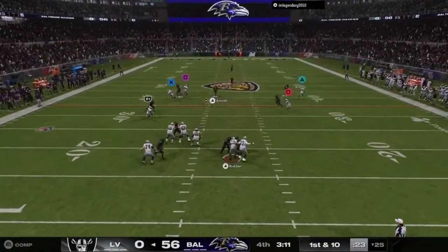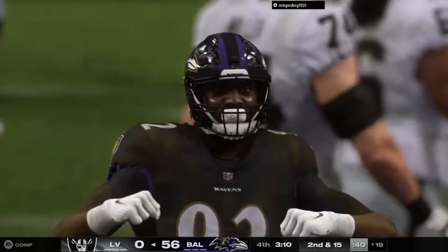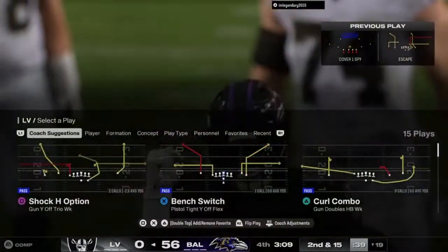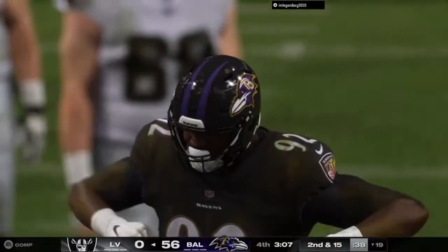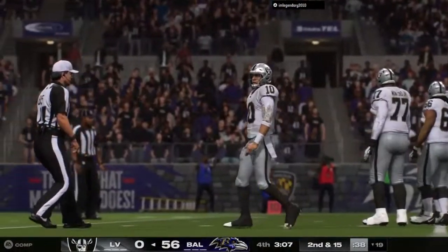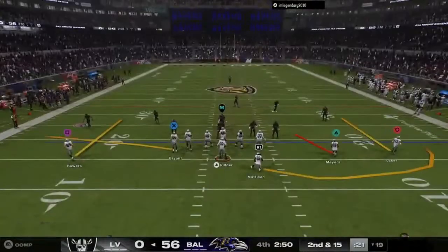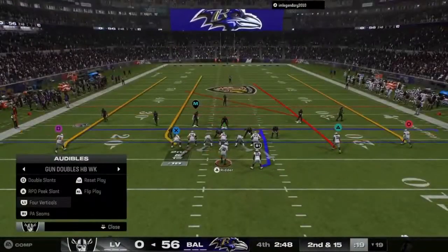Throwing is Ritter. The pressure gets there, and down he goes back inside the 20-yard line. This is a great reminder of why it's so important to have great offensive tackles. When you get beat so fast off the edge, the quarterback has nowhere to go in the pocket to escape, and that's what happens.